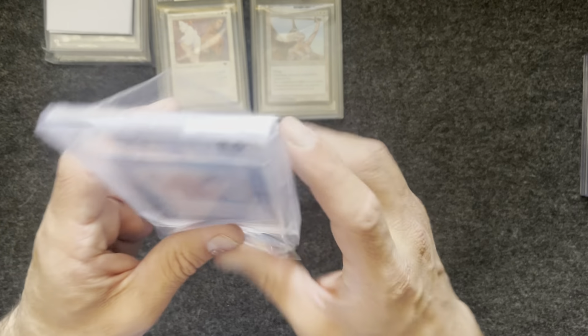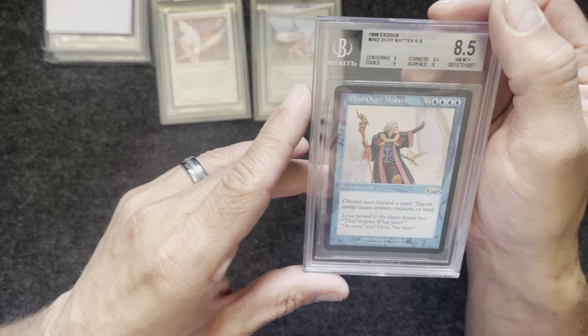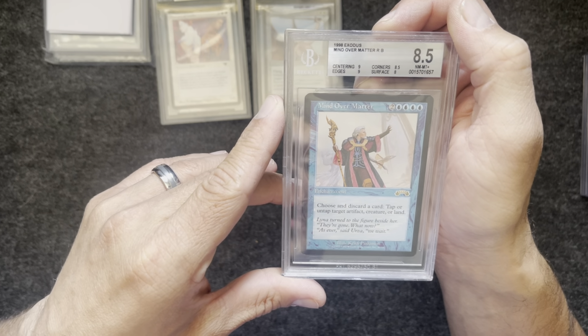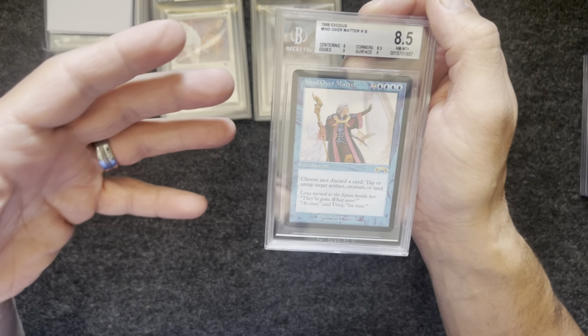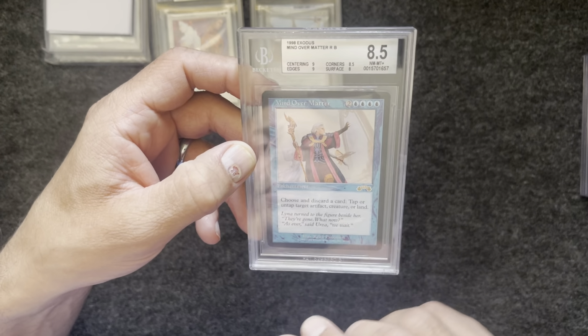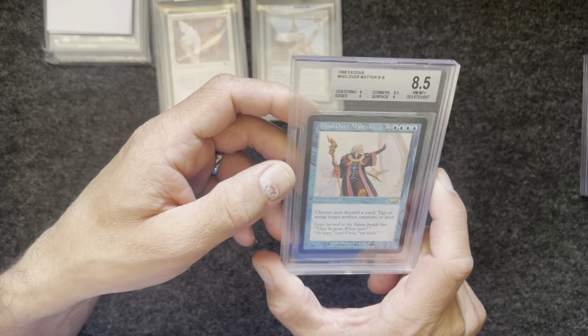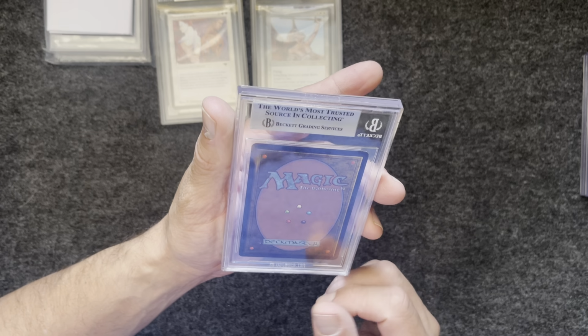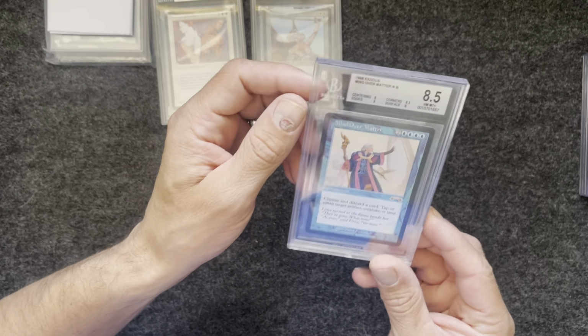Okay, and next one, another copy of Mind Over Matter. So 8.5 on this one too. So I have a collection of Mind Over Matter. I think this is like my 6th graded one. I just love the card. I had another copy, so I was like, I'll throw it in and see if we can get another 9. So here's another one. It's an 8.5.